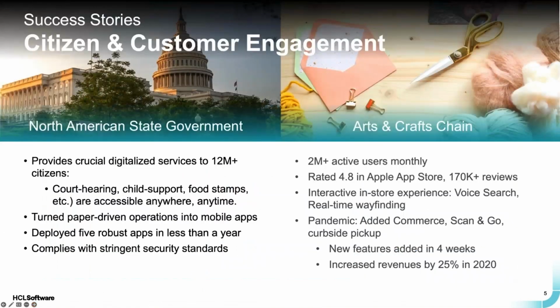So let's start with CX, the C here being both citizen and customer. Just last year, we've helped a North American state government with a series of mobile applications that help over 12 million citizens get access to crucial government services. So think court hearing schedules, child support information, and access to food stamps.